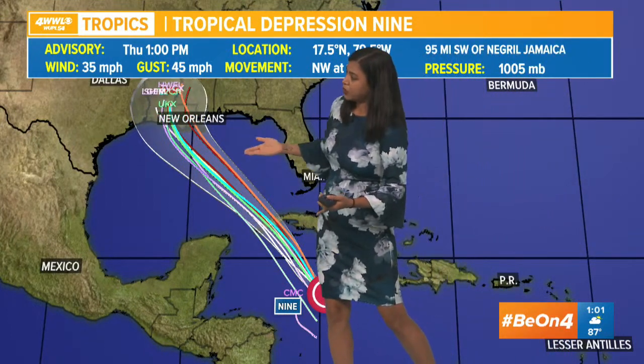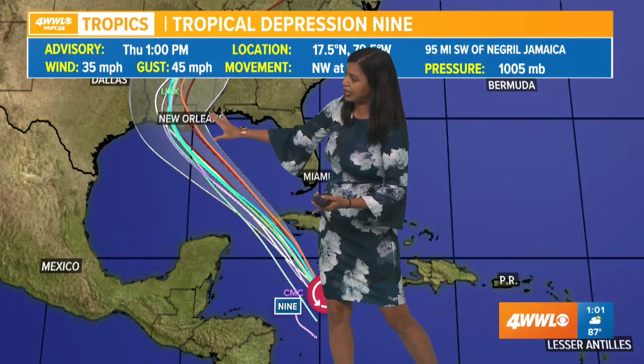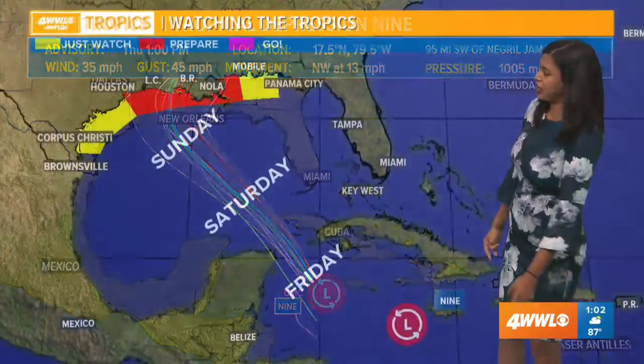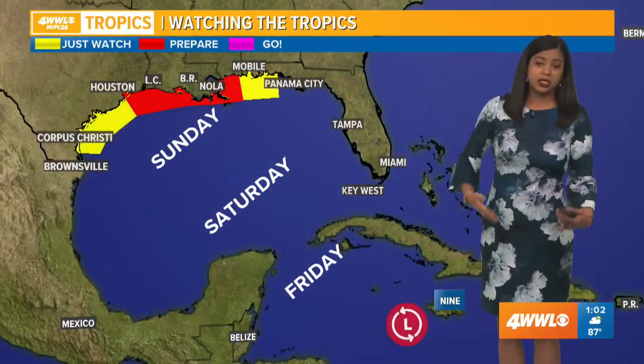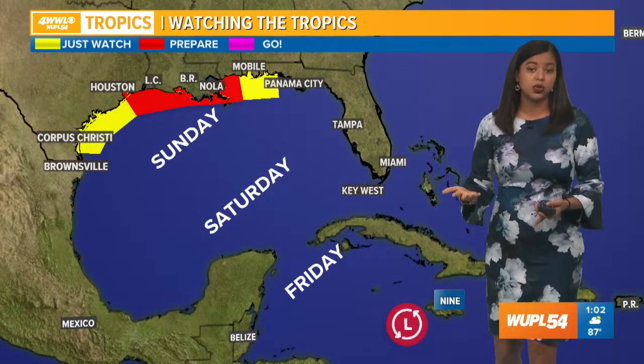So of course, there are a couple of things we are looking at. The latest models here, the tropical models, are in pretty good agreement here, taking it into the Gulf of Mexico. And as we get closer to Sunday, even Monday, notice the spread here, but we're actually looking at landfall somewhere along coastal Louisiana as we head into your Sunday and Monday. So again, we'll continue to watch the system. As we get more information, this forecast will continue to evolve.